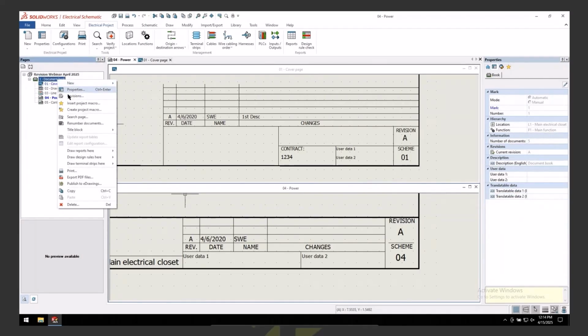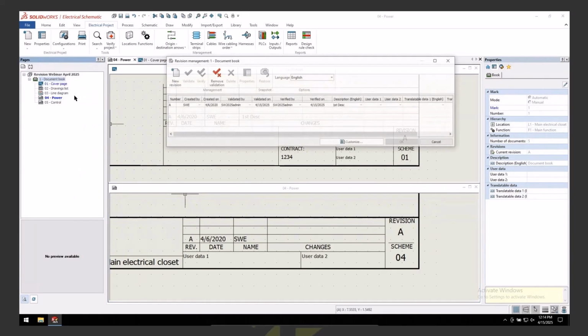So I'm going to go and say revision. I'm going to say new revision. Because I've hit OK after the last verify, new revision is available now. So realize that if you do a verify, you have to hit OK and come back in before the new revision button is available for us.